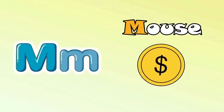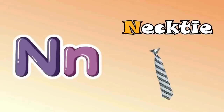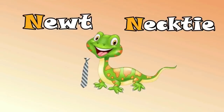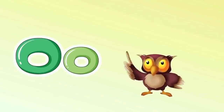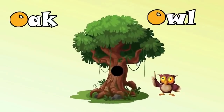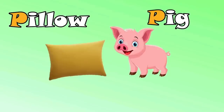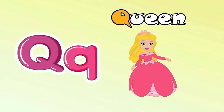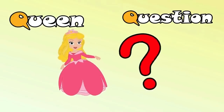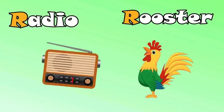M for mouse. M for money. Mouse and money. M, M, M. N for necktie. N for newt. Newt and necktie. N, N, N. O for owl. O for oak. Owl and oak. O, O, O. P for parrot. P for pillow. Parrot and pillow. P, P, P. Q for queen. Q for question. Queen and question. Q, Q, Q. R for radio. R for rooster. Radio and rooster. R, R, R.